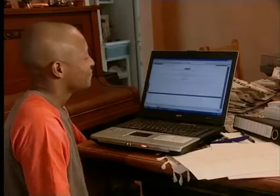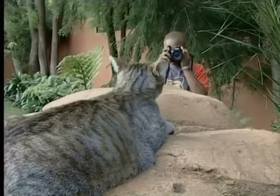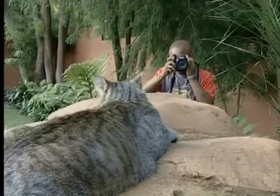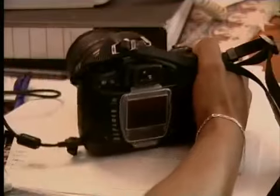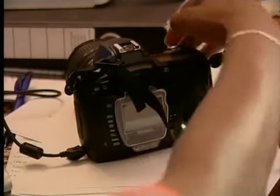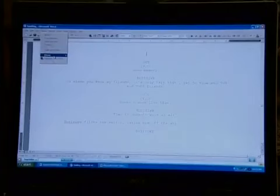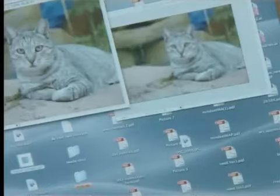Now, Vuyo wants to place a photograph in this document. Vuyo uses his digital camera to take the photograph. Then he plugs the camera into his computer, transfers the photograph, and inserts the photograph into the document. All that work only took a few minutes, thanks to the power of computers.